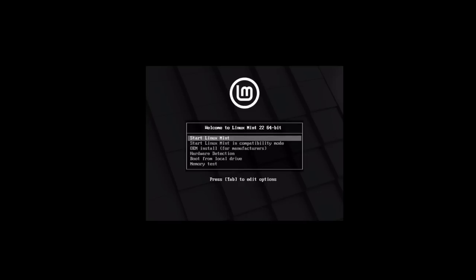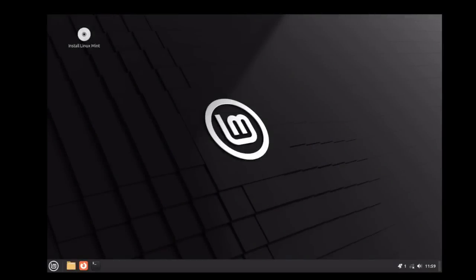So let's start Linux Mint. Okay, guys, Linux just came up. For those who are new to this operating system, it's a new platform for you. This would probably be the first time you're seeing it, so I'm going to give you a quick rundown as to what to expect.